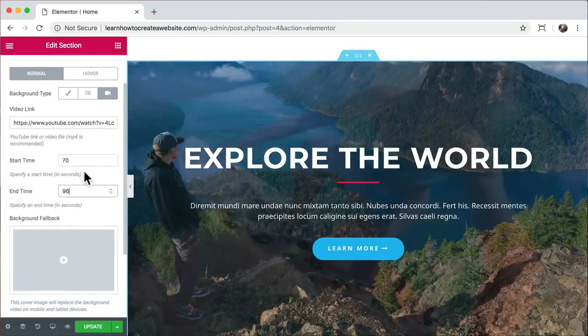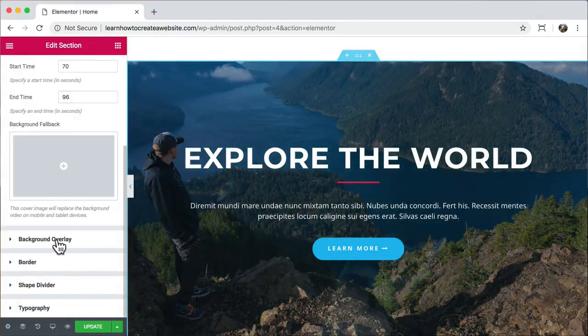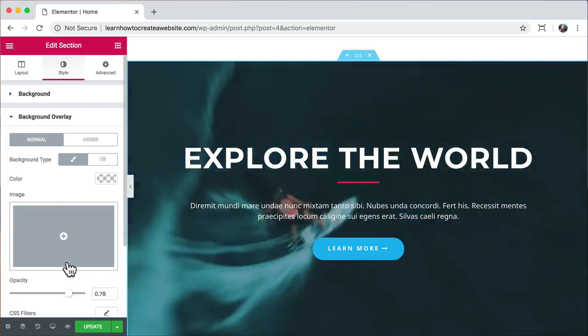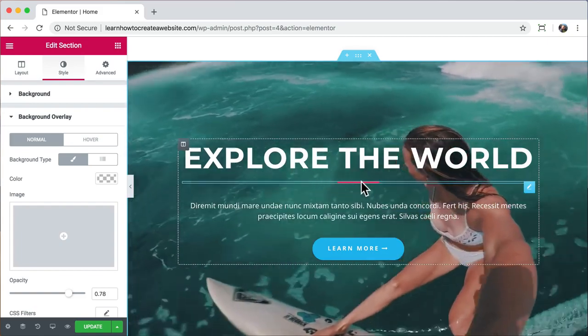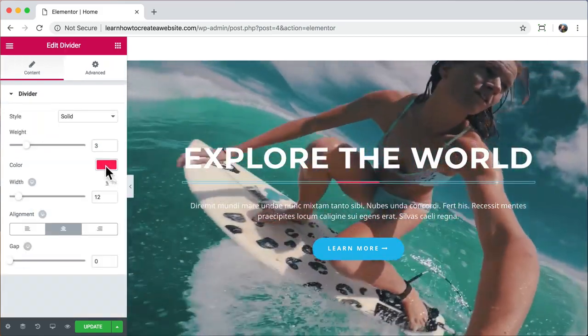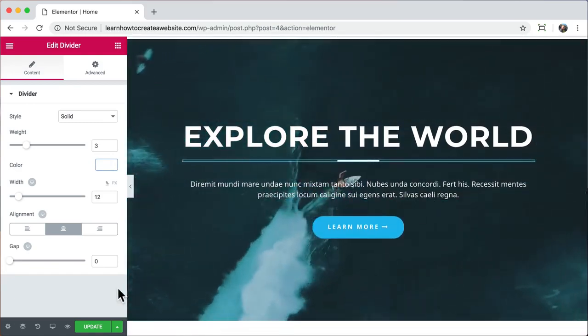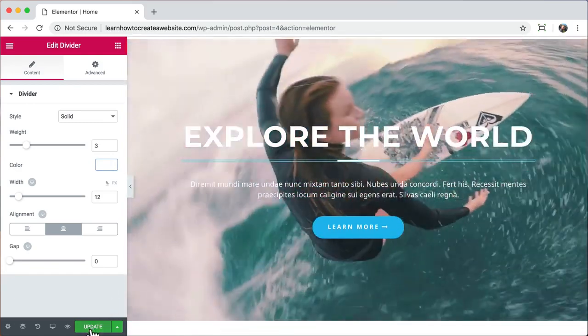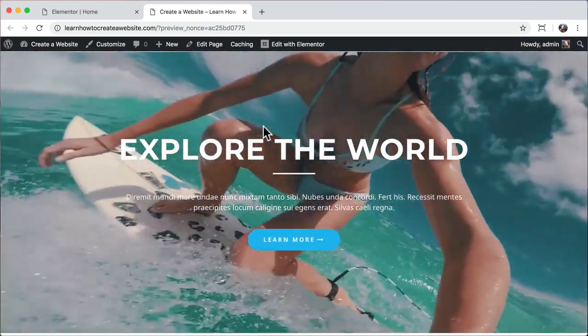But now it looks like there's a ghost, and that's because there's a background overlay. So just click on background overlay, and we can delete it, and now it looks super cool. And we can change this to be white. That'll probably look a lot better. So just click on it, change the color to white. All right, let's update that, and let's preview our website. And that looks pretty impressive. That's awesome.